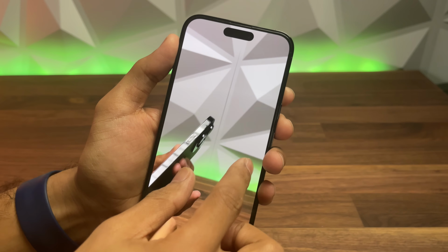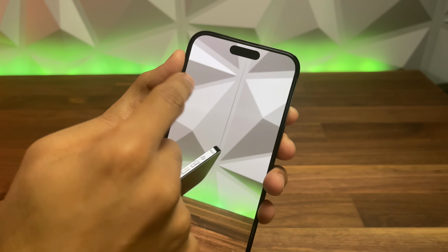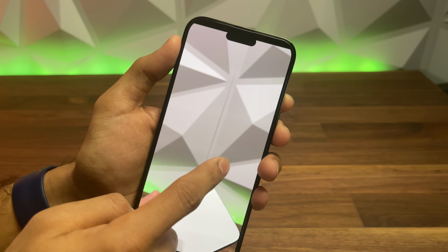So when you're looking at a photo or a video and you zoom in, the Dynamic Island is in the way. The only way that gap gets used is within the Dynamic Island as well. Otherwise, it just sits there redundant.